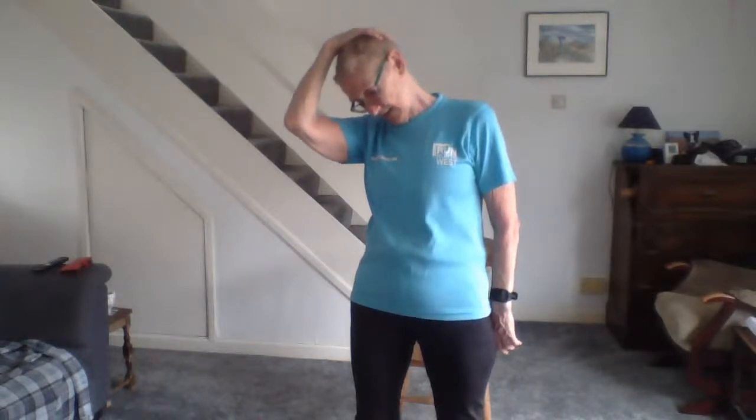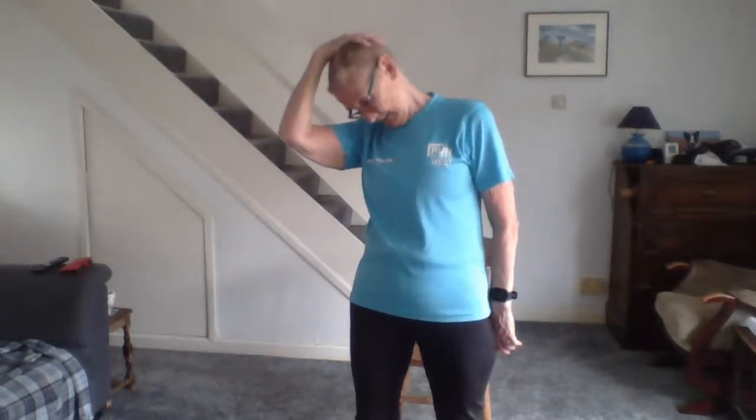And then look up. I think I've mentioned before, I found this stretch very beneficial. Do the same, looking to the right, pulling. Yes, I can feel that there. I have a stiff neck quite a lot, but since I started doing this exercise, I'm less troubled by it. Yeah, I find it releases my neck well.